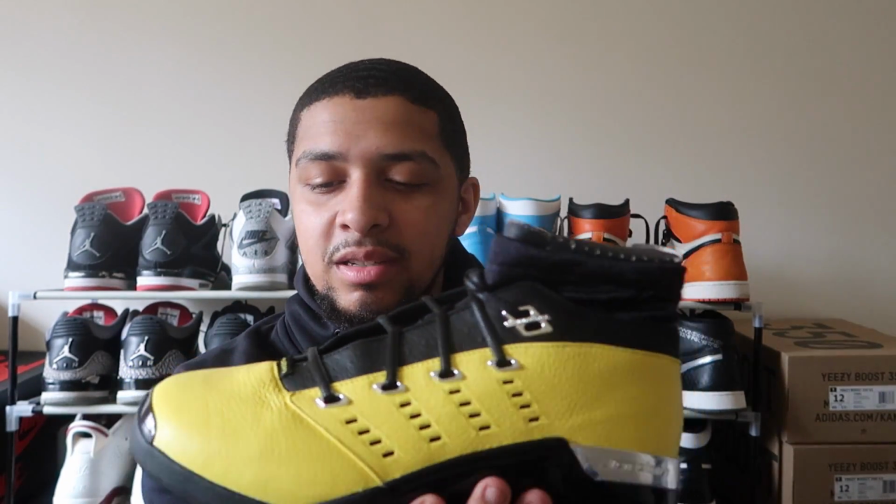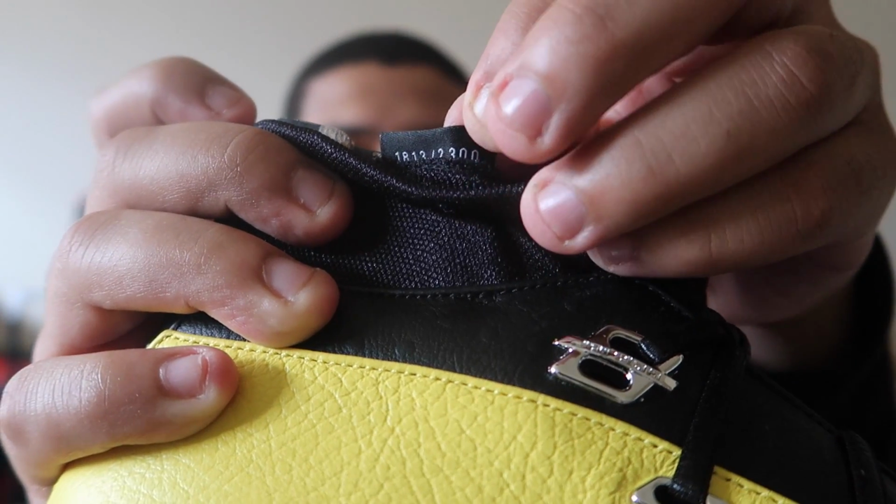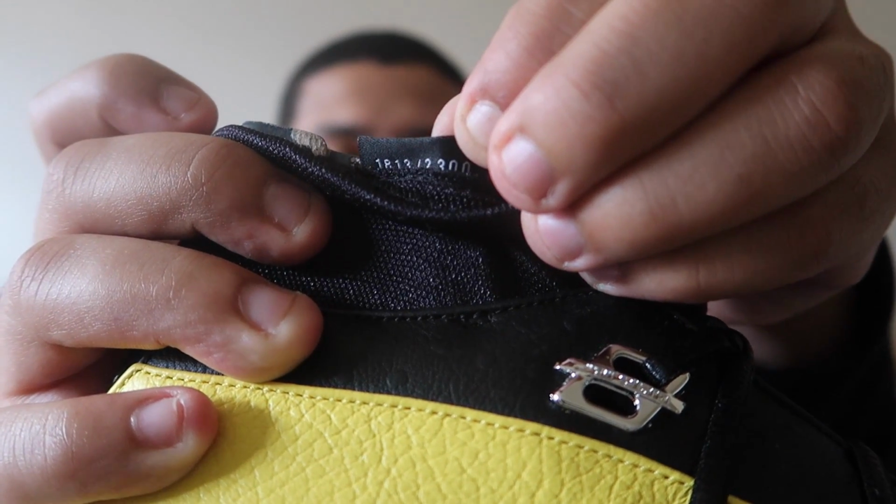I never had a pair of 17s before, so this being my first pair, this is a nice first pair to have. The leather on these is nice. It's not too crazy, but it's pretty nice leather, and they're numbered actually. There's only 2,300 pairs of these made, and I have number 1813 of 2,300. I wish I had pair 23 or pair 1 or 45 or 323. Anything with like 23, 45. Anyways, this is still a fire colorway.